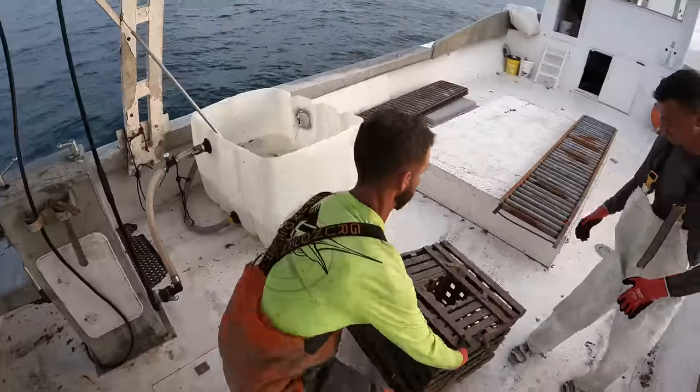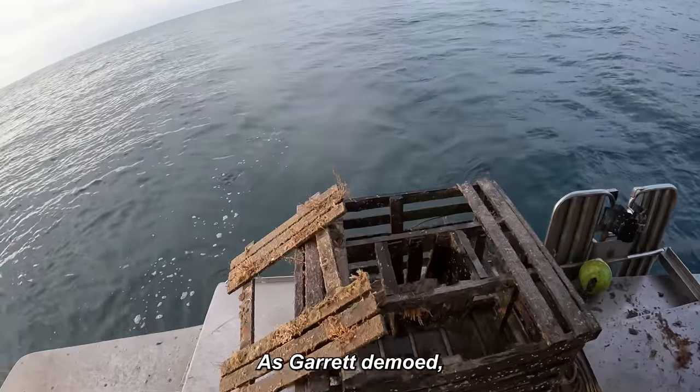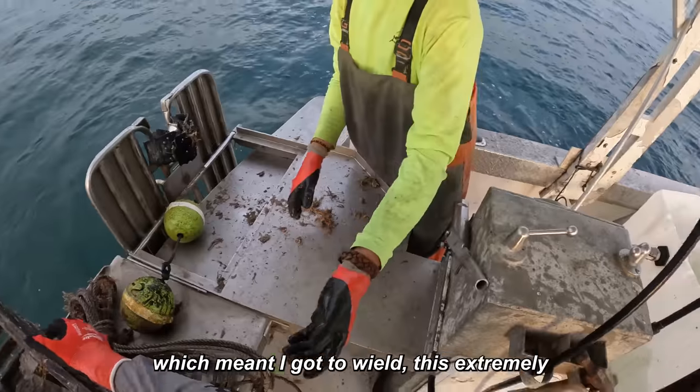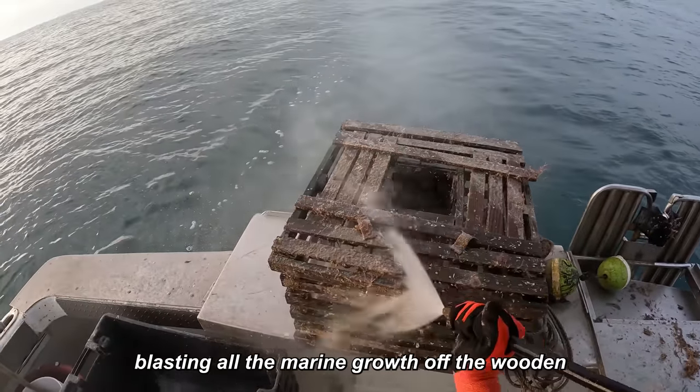Not spraying it? Well, this one's okay. Then you just gotta hit the other side, that's it. As Garrett demoed, my job was the blaster, which meant I got to wield this extremely pressurized hose, blasting all the marine growth off the wooden lobster trap.